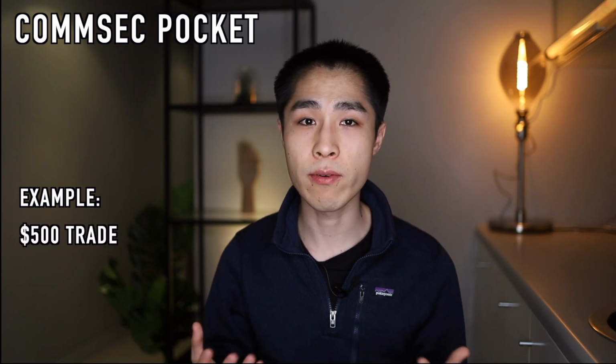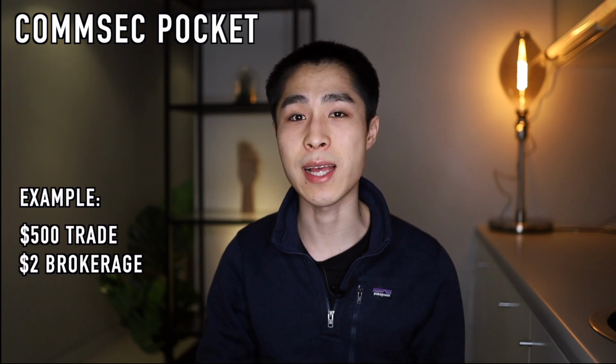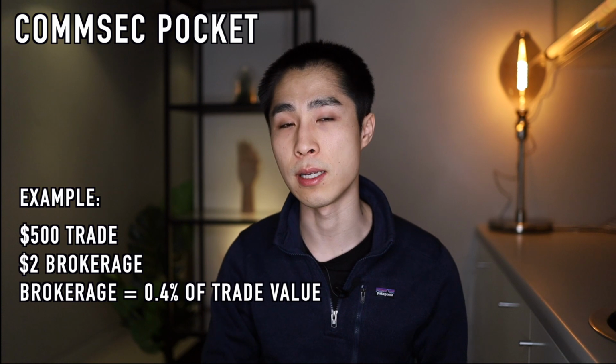Important to note here that no matter what value you're trading, in terms of a percentage of the trade value, 0.2% is actually the lowest you will ever pay. This is because even at $1,000, 0.2% is actually equal to $2. So if you do a trade at anything less than $1,000, you're actually paying more than that 0.2% of your trade value in brokerage, even though it's a fixed brokerage of $2. So for example, if you do a trade of $500 with $2 brokerage, that's actually 0.4% in brokerage for that trade.